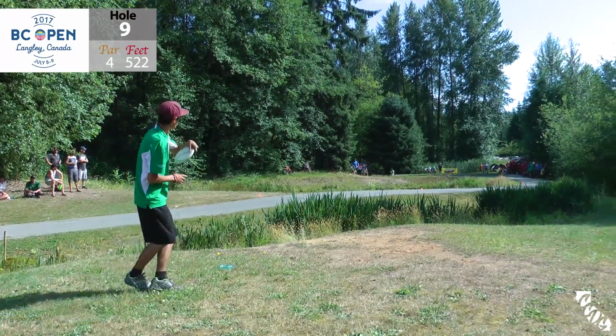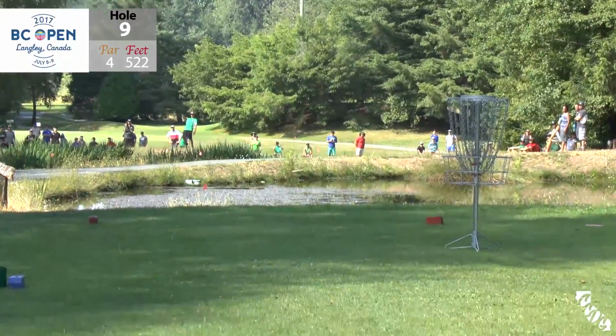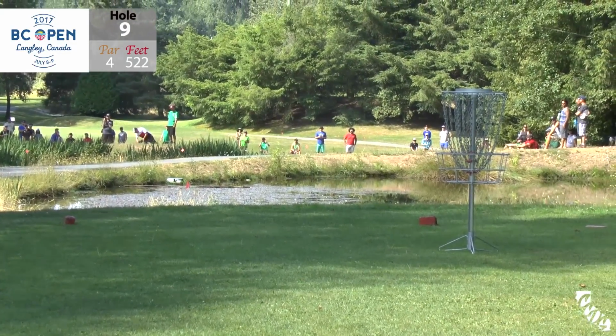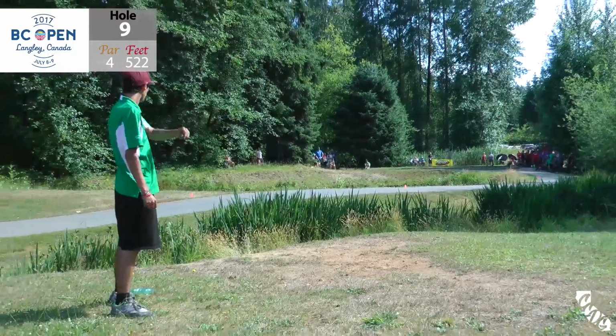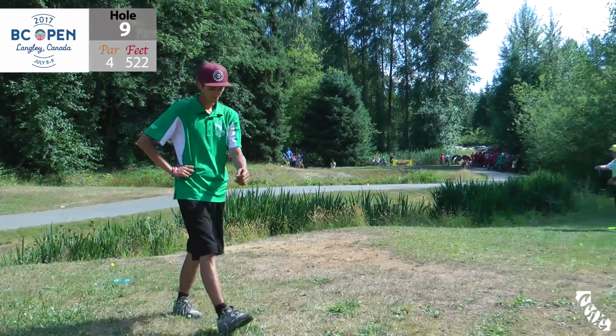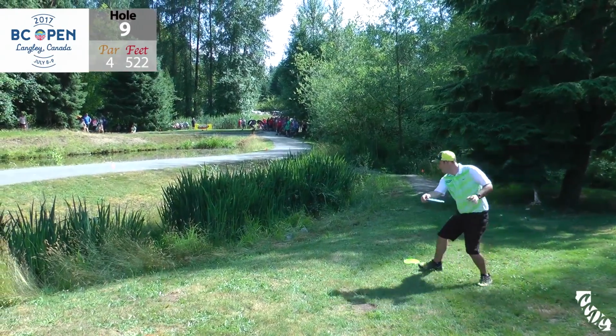Matt throwing 3. That's a little low. Oh, no. It's the same thing as Chris, and they'll both be going to the drop zone. Well, he was getting 4th place anyway, so. Yeah. Does not really matter.